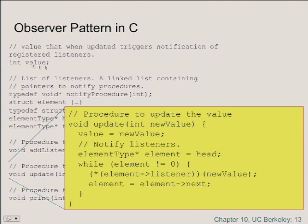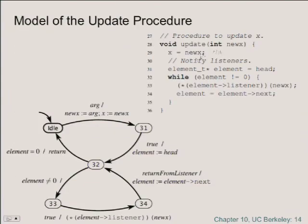Then to notify the listeners, we take an unconditional transition where we set element to head. That is, the element variable gets assigned the value head, which is a static global variable. And then this state essentially models the conditional branch. If the head is 0, there's nobody to notify, so we just go back to idle. If the element is non-zero, we take this transition, and then we unconditionally take this transition, which calls the listener procedure. So this line right here is calling the listener procedure with the argument new x.